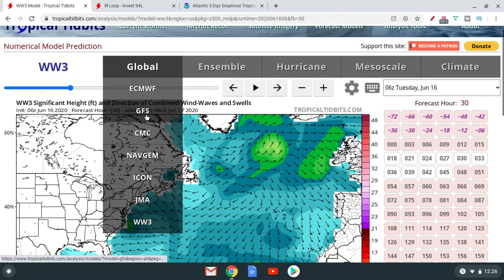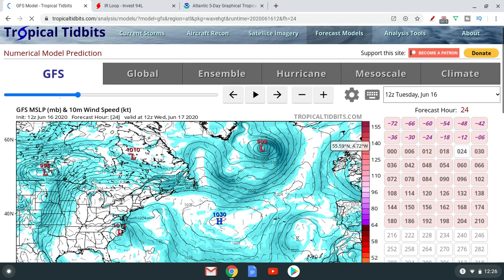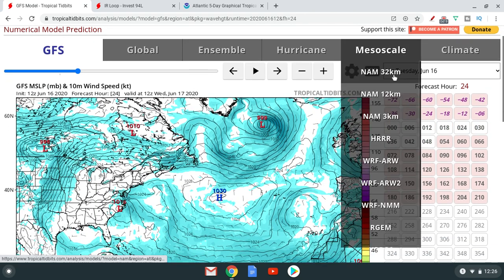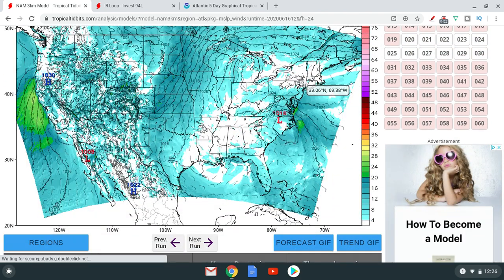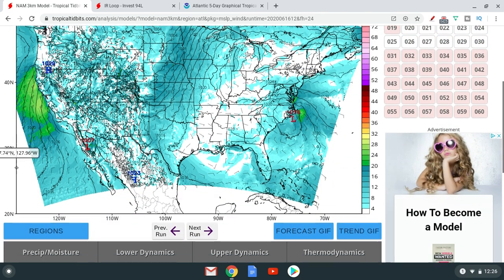It's kind of unlikely. Only 10% chance. But it is an Invest. And it is Invest 94L. So it could definitely form. And I'm definitely not ruling out that possibility.